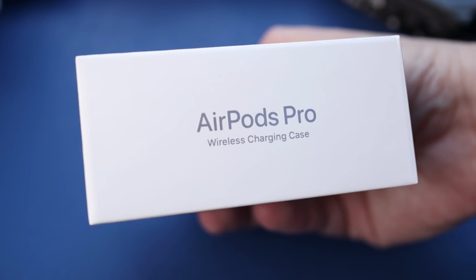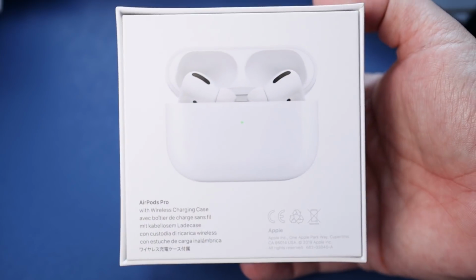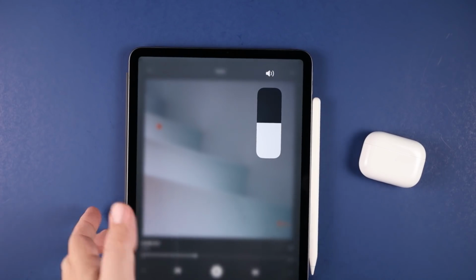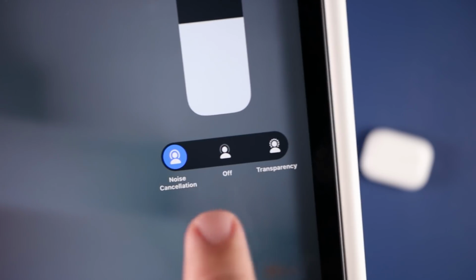These now have active noise canceling, which is not very common when it comes to truly wireless earbuds. So this is a feature that is done, I think, very well in these. I do have the complaint that it doesn't give you levels of noise canceling. You either have all or you have none.